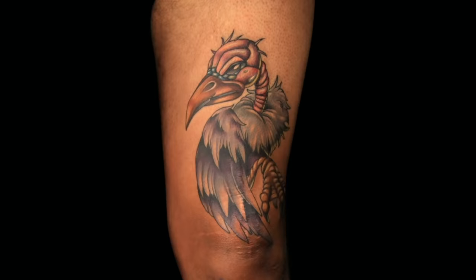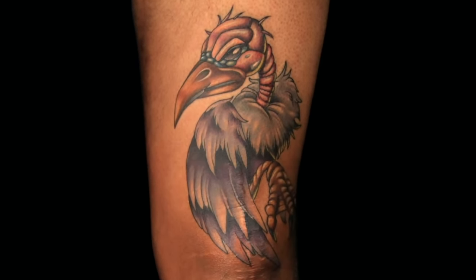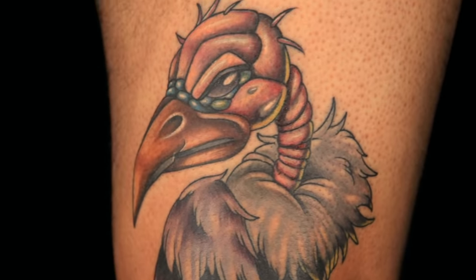Tattoo baby. As far as value goes, you have a very good range of dark black underneath the crest of the wing fading out into the feathers. A lot of good different color values throughout this tattoo, from the beak to the head to the neck to the tufts around the shoulders.